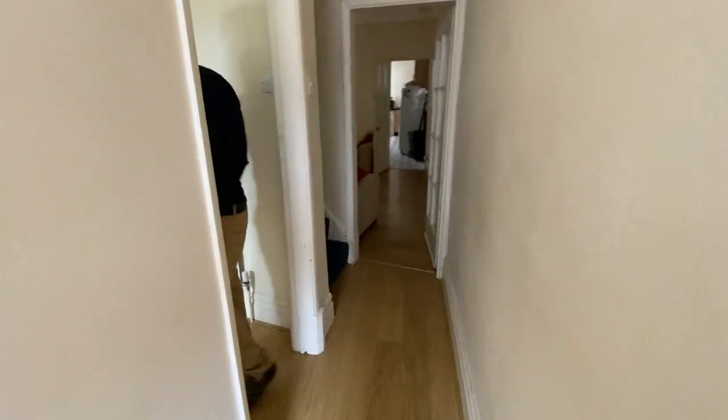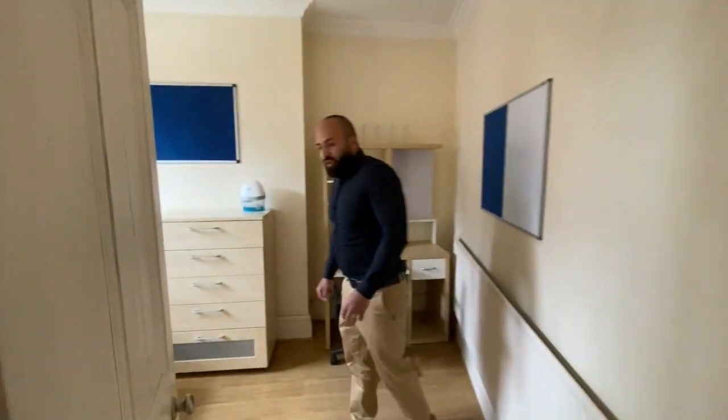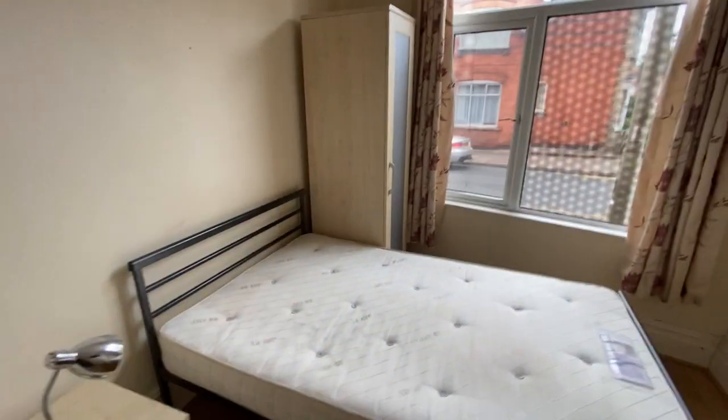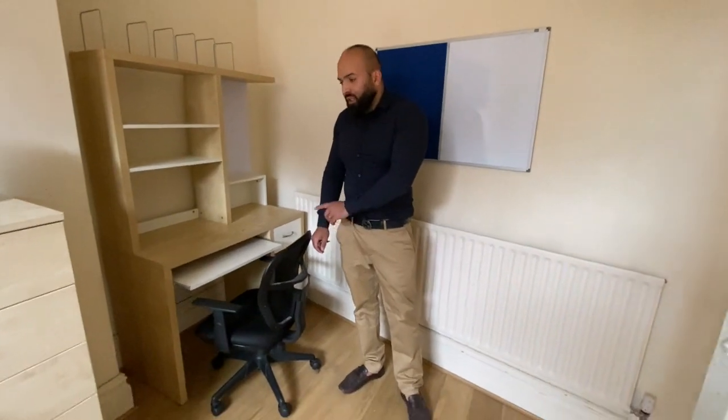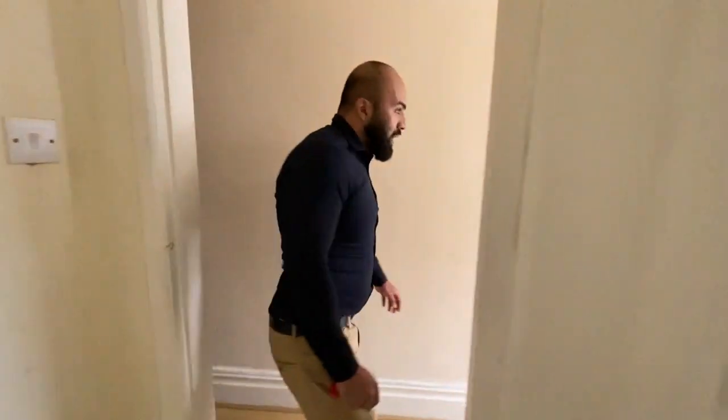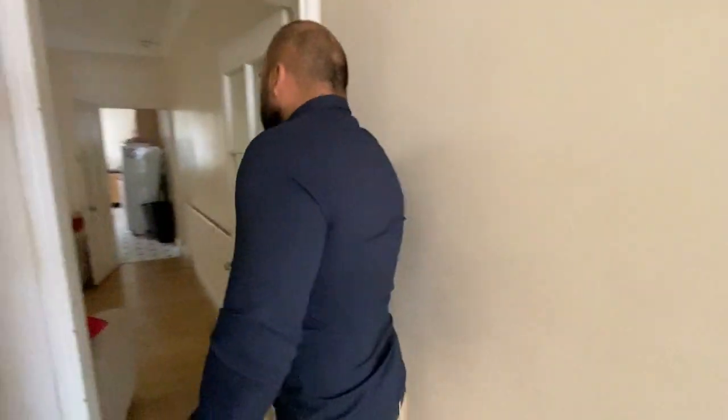It's got laminate flooring. The first bedroom is on the ground floor. Unfortunately, the lights are not working as it is on a pre-digital meter. It's a double bed. We've got a large desk, chest of drawers, wardrobe space, bedside cabinet, plenty of storage options. And it's got a window looking to the front, which is tinted as well.